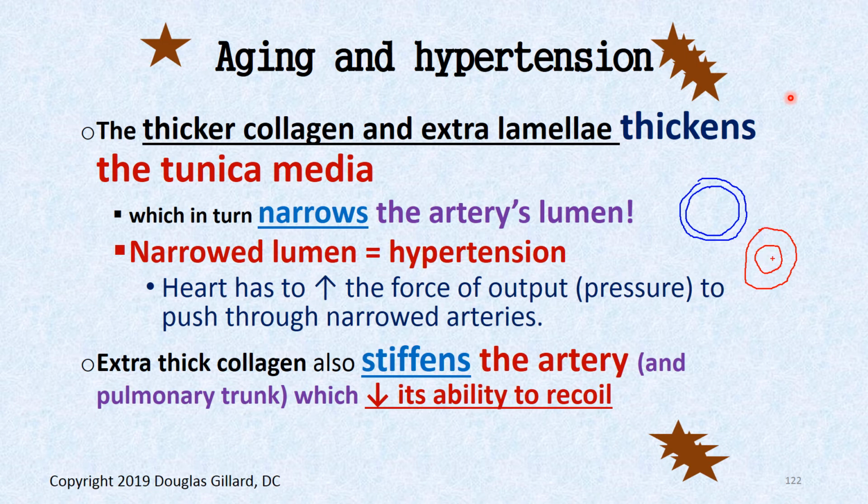What's that going to do to blood pressure? Is the pressure going to be higher in that pipe or higher in this pipe? It's just like putting your finger over the garden hose, right? It's going to be higher in this pipe. Right? Yeah, simple concept. So narrow lumen's going to equal hypertension.